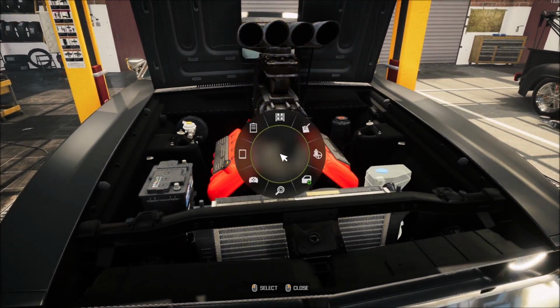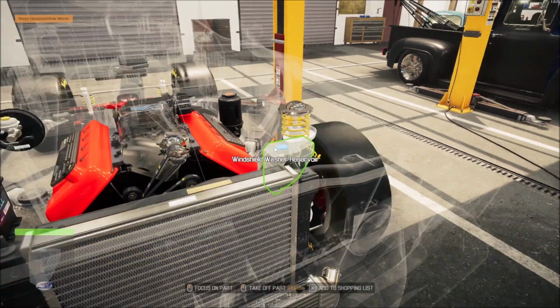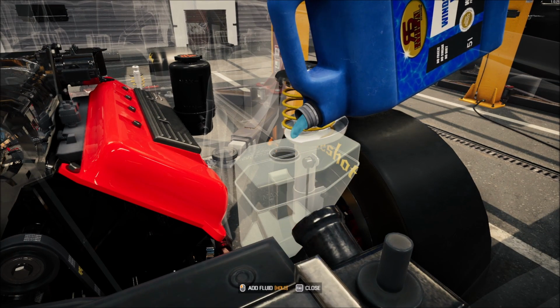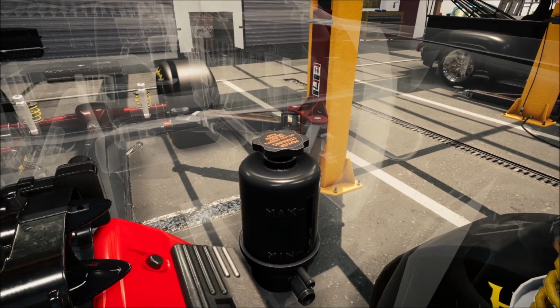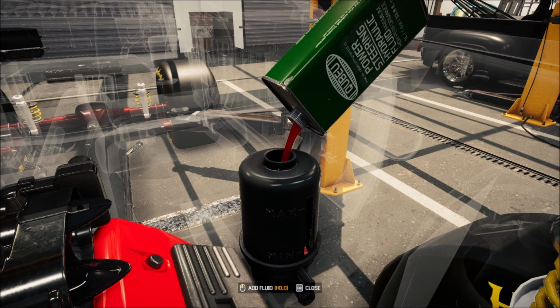Oof. That looks beastly. All right. Okay, first things first. Reservoir. This is like the boring part of the whole build right here, is filling up all the fluids, and sometimes you forget it. Okay, power steering fluid all the way back here.